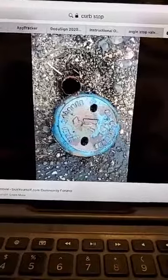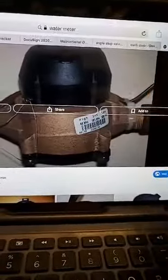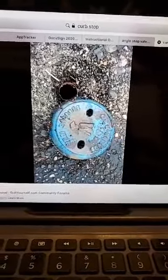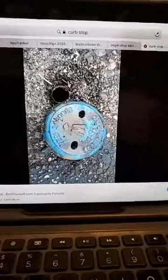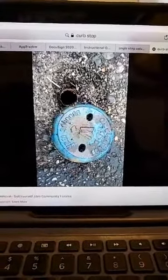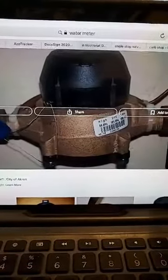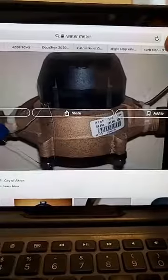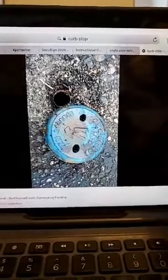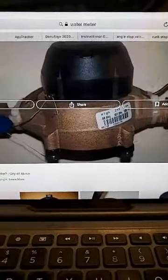The problem we found is that our guy turned off the valve here, it broke, and come to find out, it was broke at the water meter as well. So we ended up having to call the city to shut off the water in order for us to even replace the valve next to the meter in order to fix that valve.